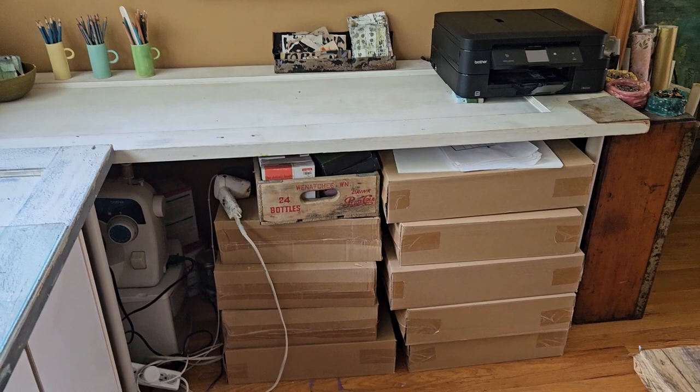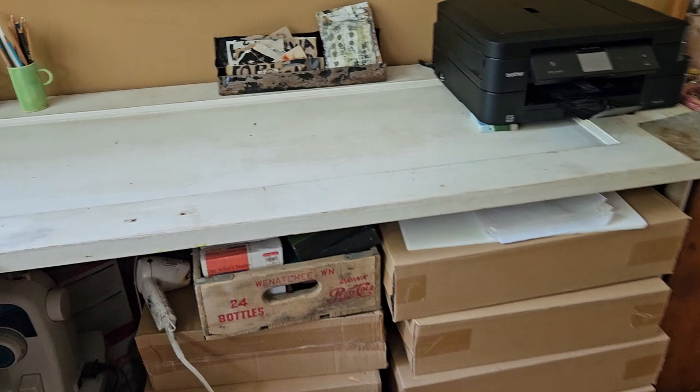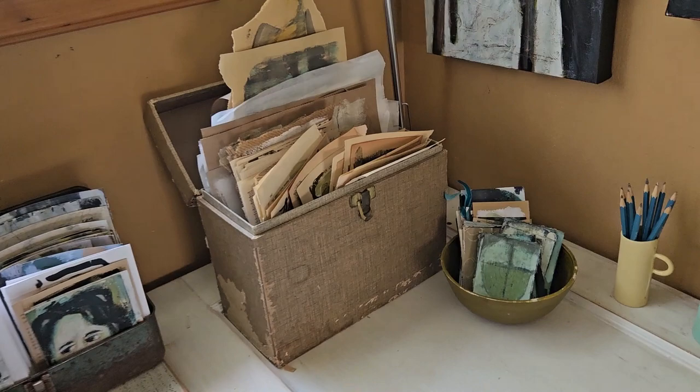I once got on a real tangent and ordered so many canvases. So those are the boxes of canvases. You will see them throughout. And then here are some little mini canvases. I've been trying to do some work on 4x4s, and I showed that in one of my videos. Over here is a bin of little pieces that I've made.